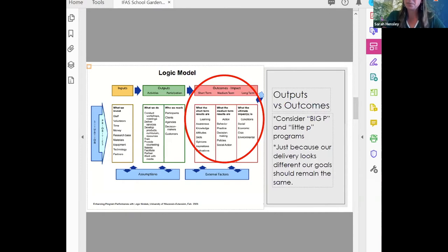Okay, so I know I put up a slide here of a logic model and some of you are like, oh, seriously, don't talk about logic models. Please don't talk about logic models. But we have to look at and think about, again, what our output, what our educational program looks like. And if you'll see my number one bullet point here, consider, is this a big P program or a little P program? Again, when I gave the analogy of the story to begin with, is it a chapter in your book? Is it the whole story or is it just a paragraph in the chapter?